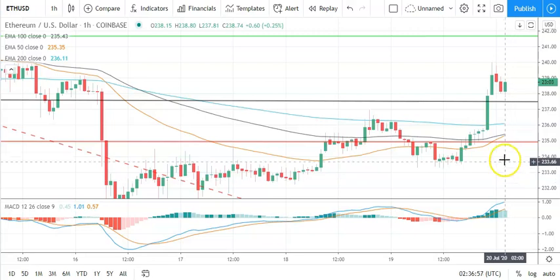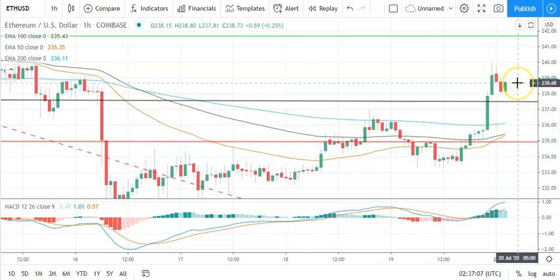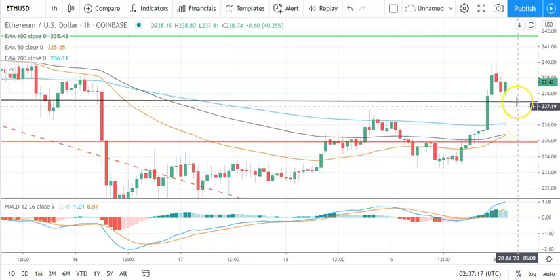Looking at the moving averages, we're seeing a possible bullish crossover of the 50 over the 100 and a narrowing against the 200, suggesting a breakout on the day. Slight narrowing of the bullish histograms on the MACD, but nothing to suggest a reversal. So avoiding the pivot should bring 240s and that first major resistance level into play.